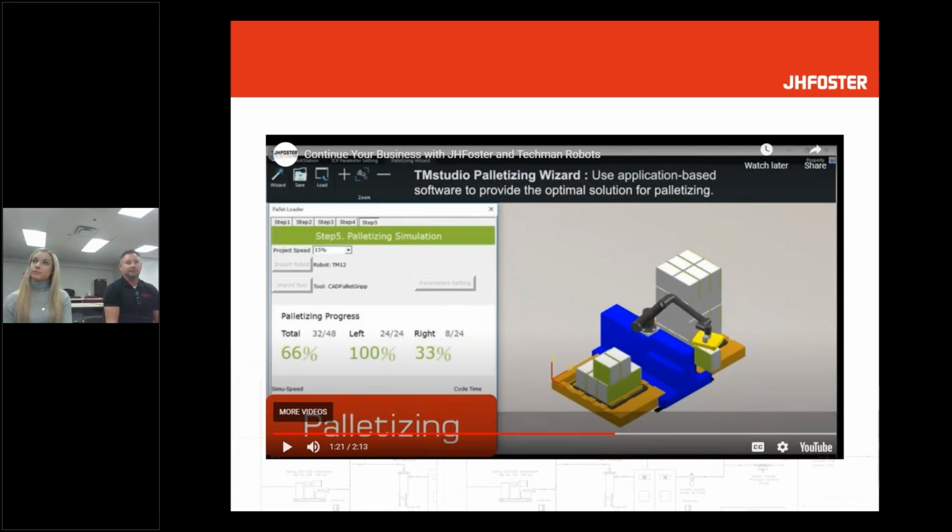And what they've done here is they've developed their own software. So it's basically a palletizing wizard. If your box size changes or you want a different pattern, it makes it really easy to do. That way, if you don't have a well-educated robot programmer, you're just relatively a novice at it. When it comes to palletizing, it's typically relatively easy, especially if it's boxes. If it's bags, which we just ran into, that's a little more difficult, but boxes are extremely easy to do.